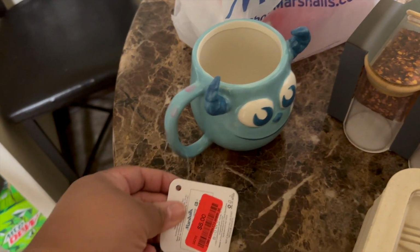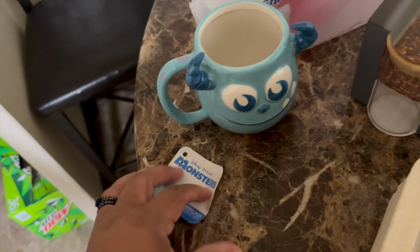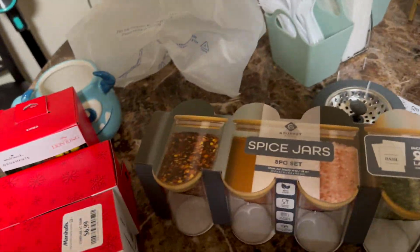Husband was out with me and he picked up the Sully coffee mug here from Monsters Inc. It was on clearance. I think it was $8. And then he picked up Christmas ornaments. He got Simba, Harry Potter, and Mickey Mouse. But that's all for the haul. And now I'm gonna put it away.